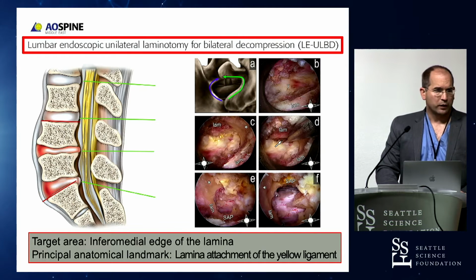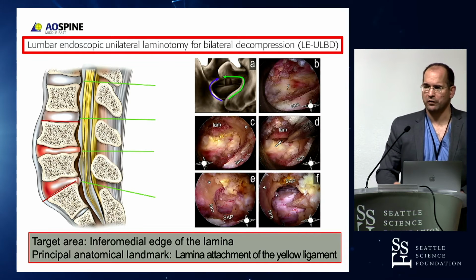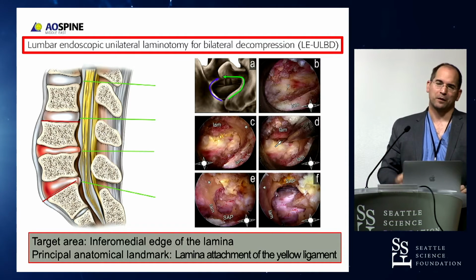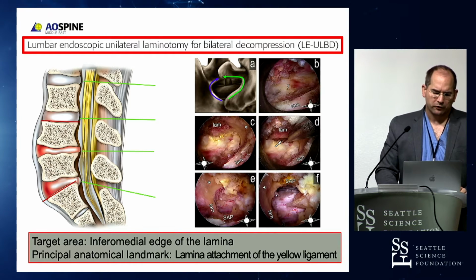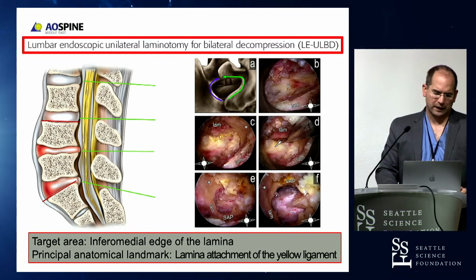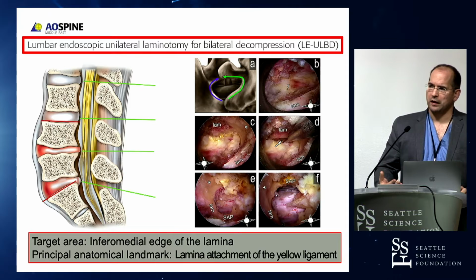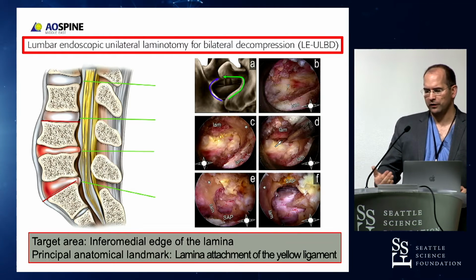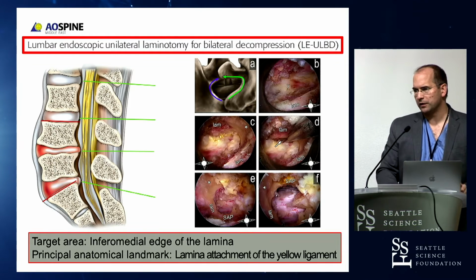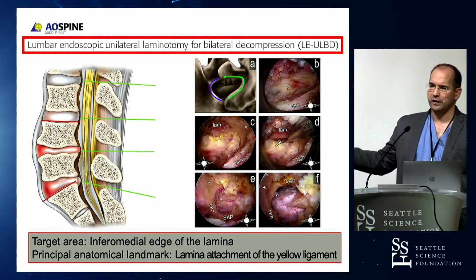What Eric talked about before, the target, right? There's nothing more important than the target in these procedures. You have to get your target, right? It's not like open surgery where you have the spinous process, the facet joints, a little bit of TP. You can put your big finger in there and feel around. You don't have the luxury, right? So you need a target area that you can identify. For example, for this procedure, it's the inframedial edge of the lamina. And you need a principal anatomical landmark that guides you through the procedure. That's also, I think, why we're working with robotic systems, because it's so highly precise and so highly targeted.